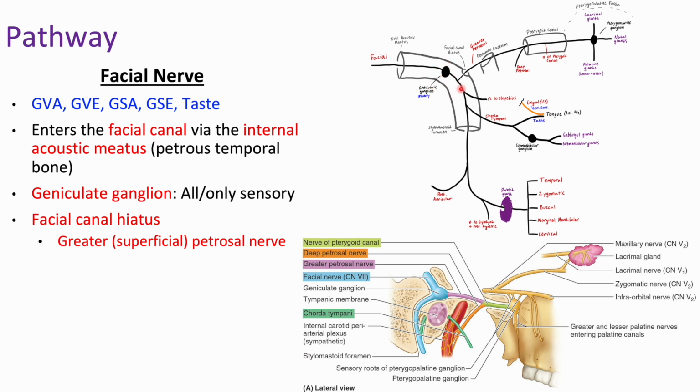We're then going to continue through the facial canal, and along the way, we're going to give off a couple branches. So one really important branch is going to be our greater petrosal nerve. And that's going to come off at the curve through this little spot, which is the facial canal hiatus. And this is also pictured here. So we have our facial nerve coming down into the facial canal, and this is the curve. And at the knee, we have the geniculate ganglion. We give off our greater petrosal nerve, but the facial nerve also continues down here.